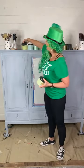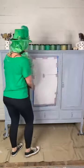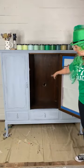The color behind me is Boss in gray. So Dixie Belle has clear Boss, white Boss, and gray Boss. Boss is a primer. This cabinet was a bleeder, you guys. Let me show y'all how dark it is. Look at the inside. This is what color it was. See the inside? We're going to replace that backboard.